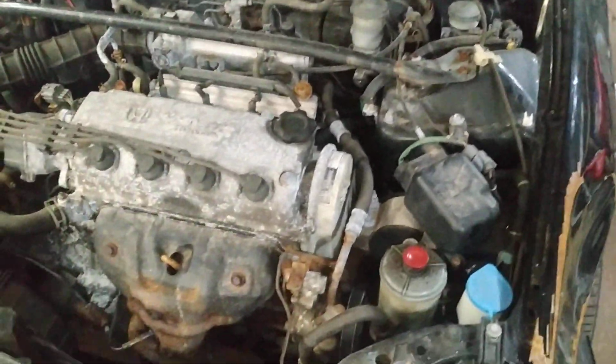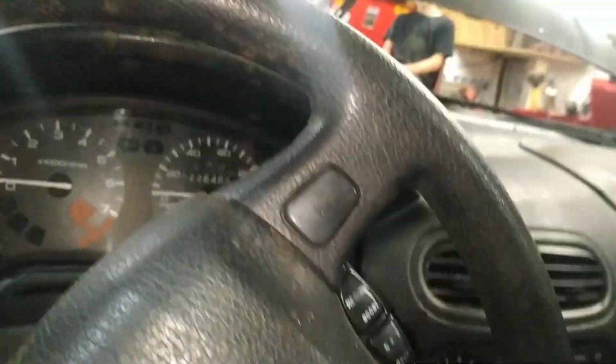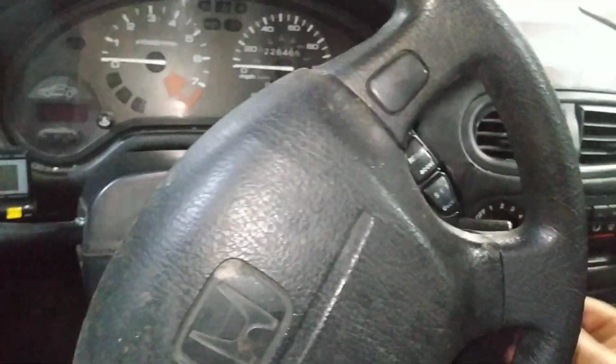So, here's the deal. It had been sitting for almost a year and a half. He finally decided he was not going to spend the money and all the body work to get it repaired. Mechanically, it runs and drives great. It needs a windshield. As you can see, it's got no windshield here.